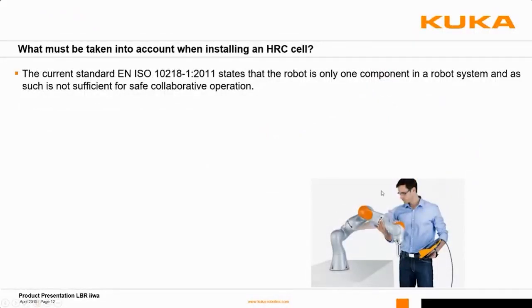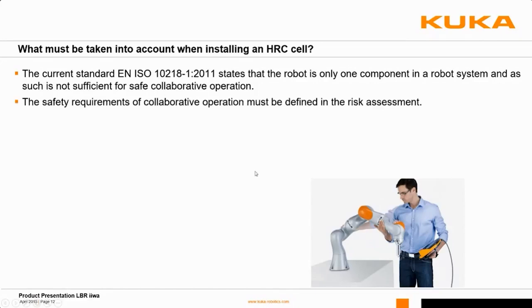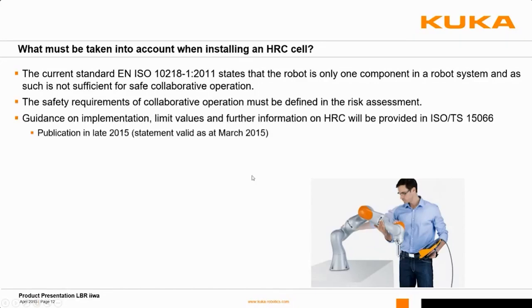But I want to highlight the importance of using it in the right way. Well, it's also important to think about what you have to take into account when installing a collaborative robot.